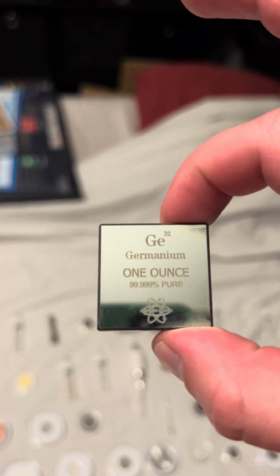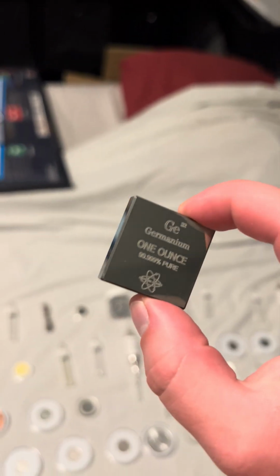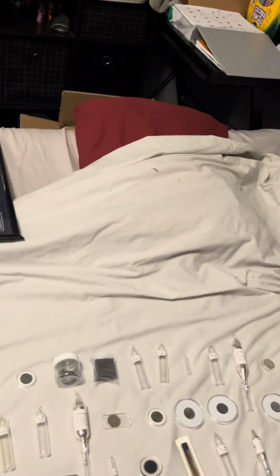Element number 32 is germanium. It is a metalloid. You can tell by how shiny it is. When you polish up a metalloid, they usually get really shiny, so you'll see what I'm talking about. Because every time I talk about them, and I'll show you it, it'll be really shiny.